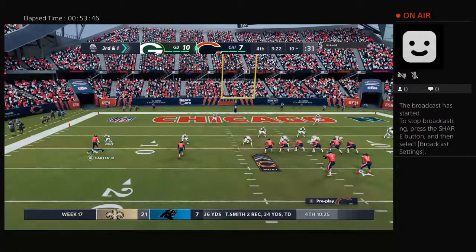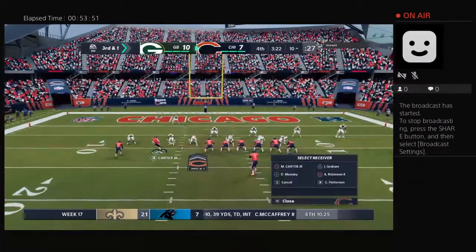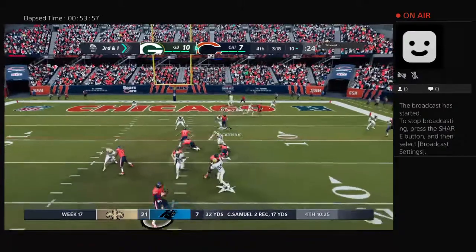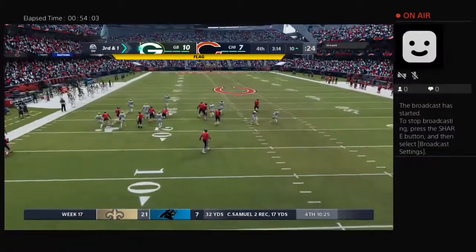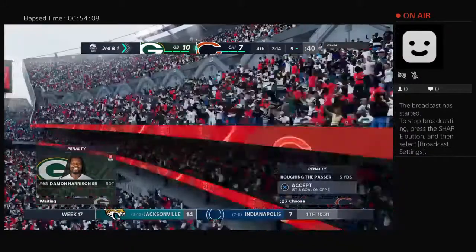Gut check time on both sides. 51 to Mike. Let's go. Let's get this ball back to the offense. Let's go. Now Foles into double coverage, and it's intercepted. Picked off by Jair Alexander, and he brings it back to right around the 26-yard line.